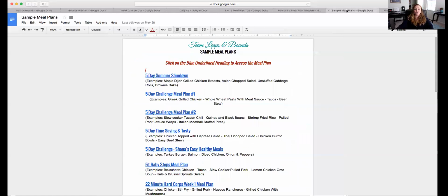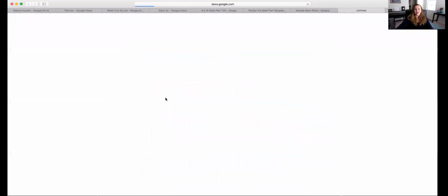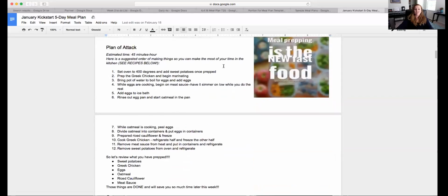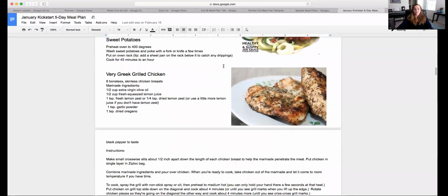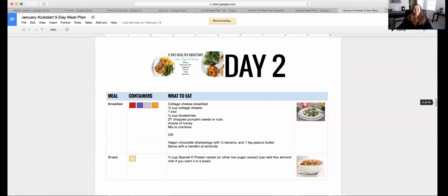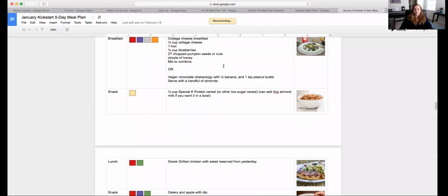But I wanted to let you know you actually have a library of sample meal plans that you can use. These are all clean eating meal plans that our team has created and we are sharing with you. Let me give you an example. When you go in, there's a grocery list so that you know exactly what to buy at the store. There's even a prep day, which gives you ways to get a head start on your week. And when you log in here, it tells you exactly what to have every single day and what containers those represent. So if you're worried that it's a lot of work, you can try this and see what works really well for you.